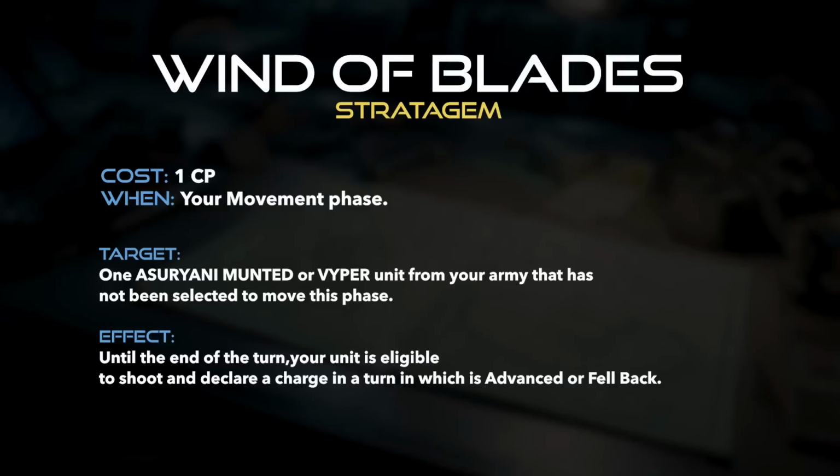Yes. Wind of Blades. In your movement phase, 1 mounted or Viper unit from your army that has not been selected to move. Until the end of the turn, your unit is eligible to shoot and to declare a charge in a turn in which it advanced or fell back. That's incredible. Shining Spears with advance and charge? I mean, bikes with advance and shoot? Yeah, it's pretty good, especially on maybe a super unit that does a lot of damage.